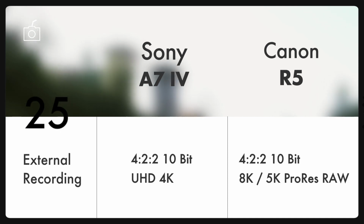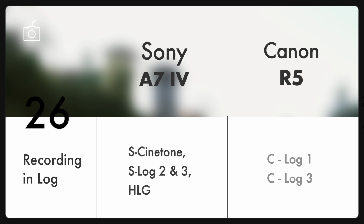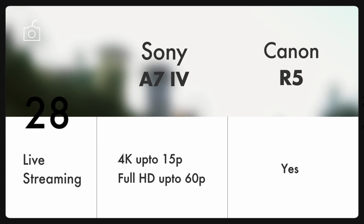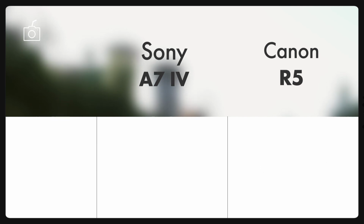And just like the internal recording, the R5 wins the battle in case of external recording as well. And yes, both the cameras offer their best logs for video recording. Lastly, the A7 IV can be directly used for 4K or Full HD live streaming, and at the same time you can internally record your stream.